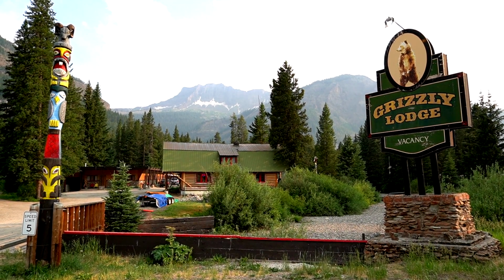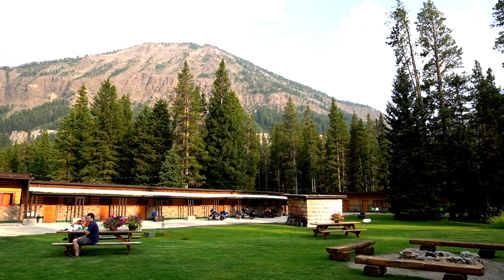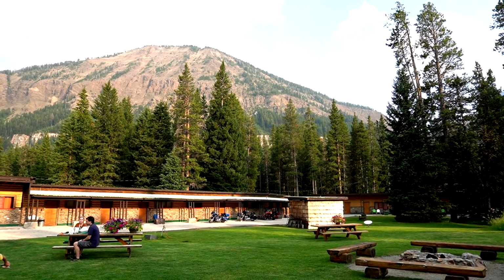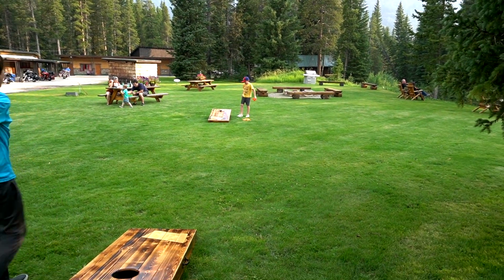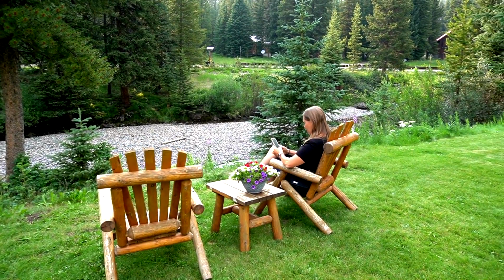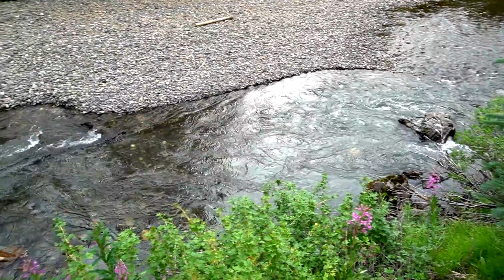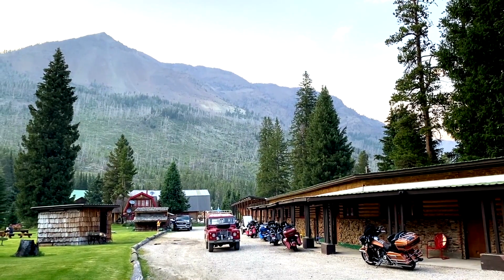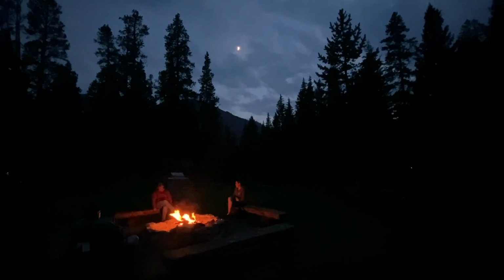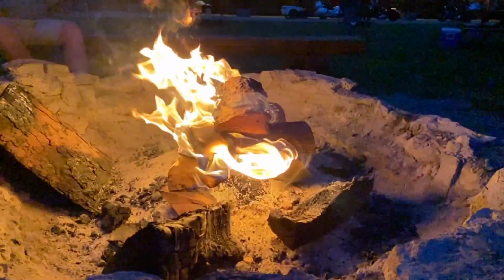So, we are staying at the appropriately named Grizzly Lodge. This place is a delight. Accommodations are simple and rustic. Play cornhole in the courtyard, or pull up an Adirondack chair next to the Silver River. The backdrop is spectacular. They're most proud of their community bonfire at night. Gather around the massive fire pit to meet fellow travelers and make s'mores.